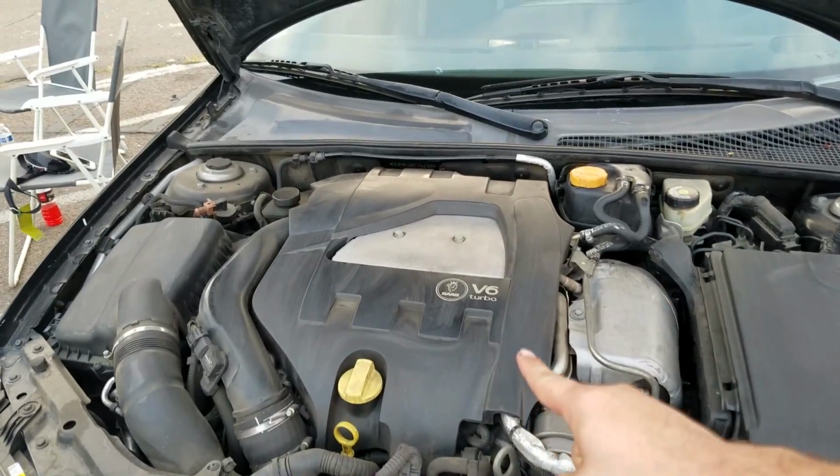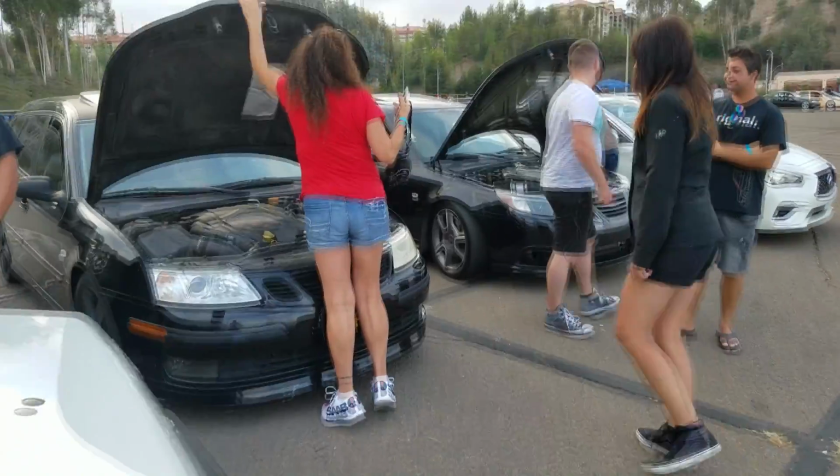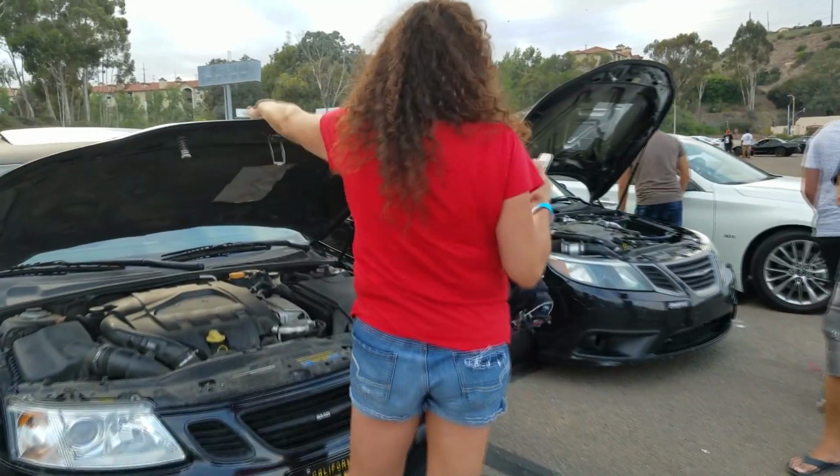Now that's a real engine. That's a real Saab. Huh, Tyler? Saab died in 94.